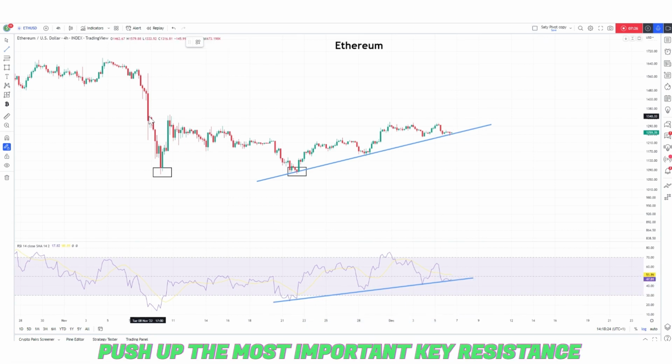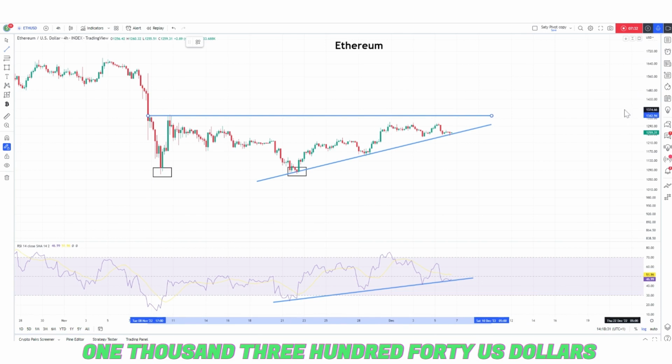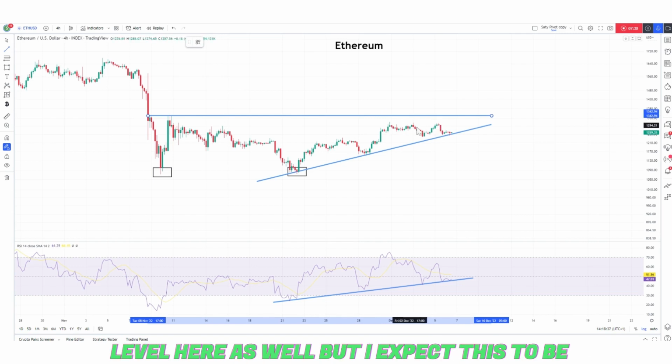The most important key resistance level for me right now is this level here at 1,340 US dollars. Of course, Ethereum needs to overjump this level here as well, but I expect this to be a rather tough resistance line here.